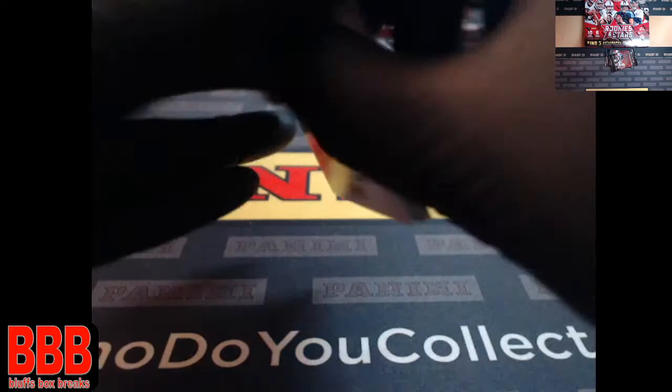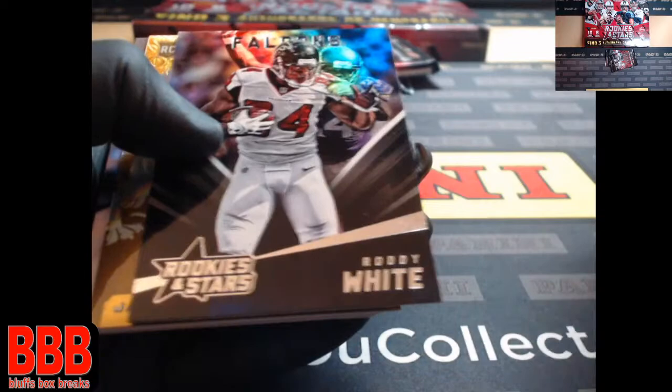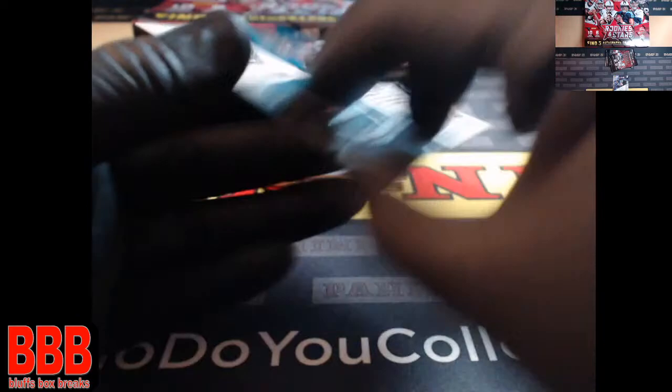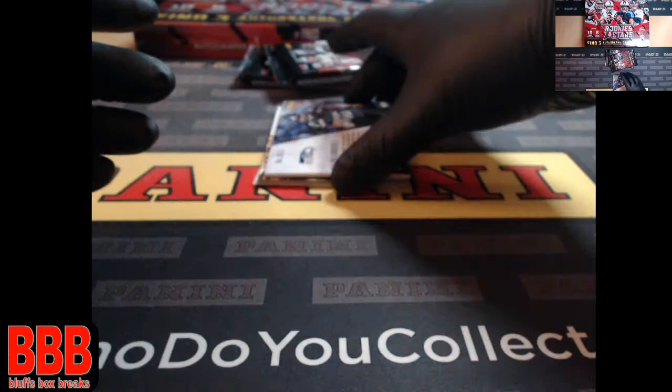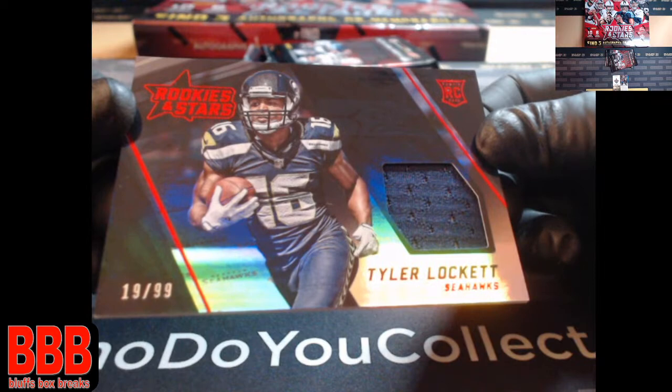Landry Bush, Martin, Roddy White, TJ Yeldon, Crusade for the Jags, rookie. This one numbered 15 of 25. TJ Yeldon, Jacksonville. A little short print there. Tyler Lockett to 99. Rookie jersey. 19 of 99, Seattle.